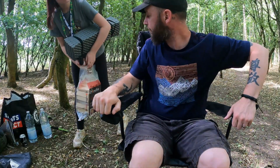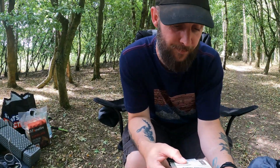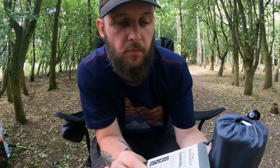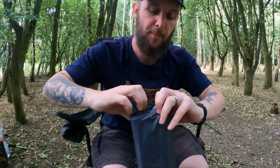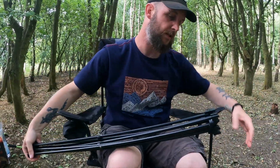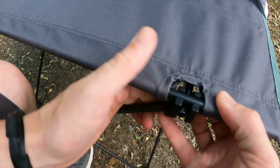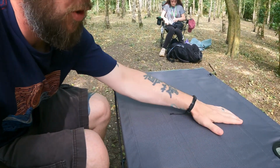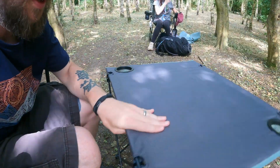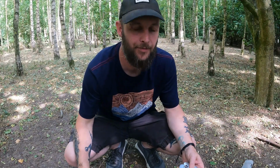And then we've got a table. There we go. Right, so table. This is an ultralight camping table. Like I said, this was £10 from Aldi. We did have it up last night. So there's some metal kind of beams that go across it to give it the support, but it is just like a cotton polyester sort of material. I wouldn't recommend cooking on it. So I finally spent some money on a fire pit.